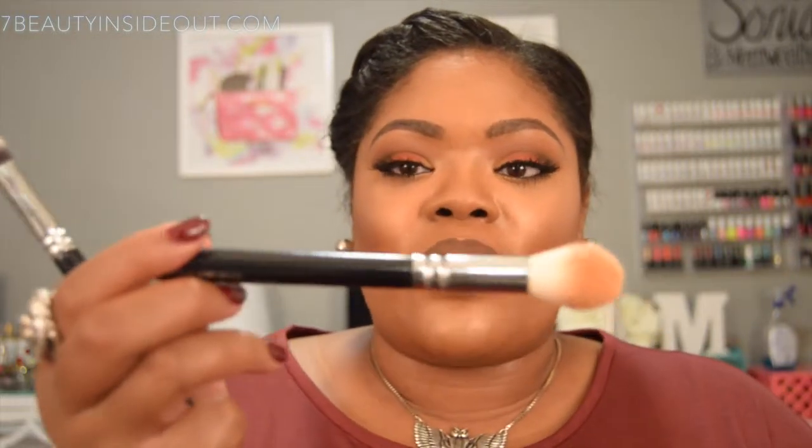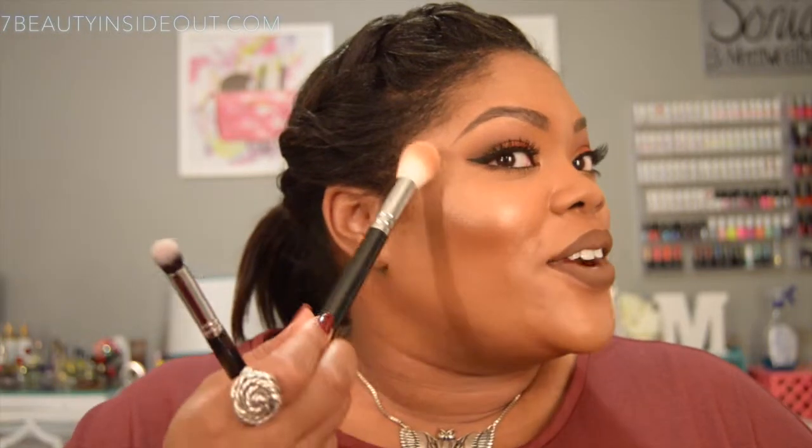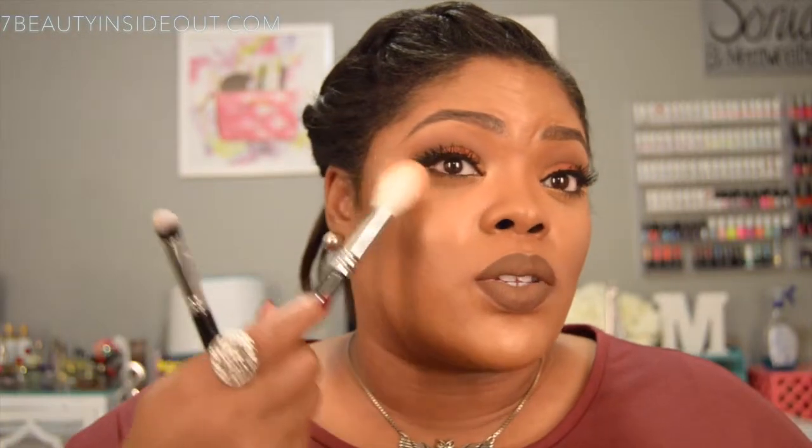Then I also have the 105 Luxe Highlight, and this is amazing for the cheekbones. Oh my goodness, your highlight will be just awesome with that. And then I have been using the 127 Luxe Sheer Cheek. I guess this is really good for cheek, however, I've been using this for highlight as well. I have been loving mixing highlights, doing a gradient effect where one color starts higher and then the other goes a little bit lower. So I've been loving using these brushes.